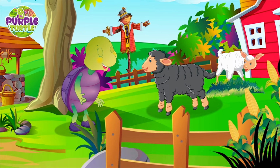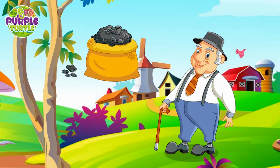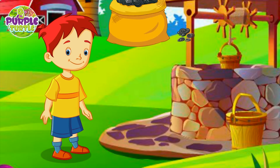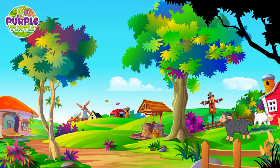Baa Baa Black Sheep, have you any wool? Yes sir, yes sir, three bags full. One for my master, one for my dame, one for the little boy who lives down the lane.